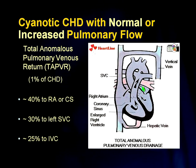Finally, I have to mention total anomalous, another one of the T's, right? Total anomalous pulmonary venous return. What's happening here is pulmonary veins are coming behind the left atrium. They want to go into the left atrium. They don't quite make it. They get diverted somewhere else. They can get diverted here to a left-sided superior vena cava. They can get diverted to a coronary sinus to get to the right atrium.